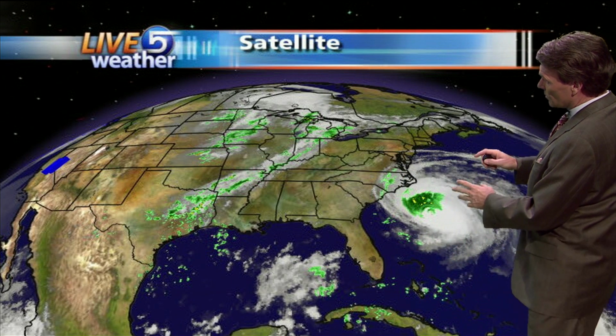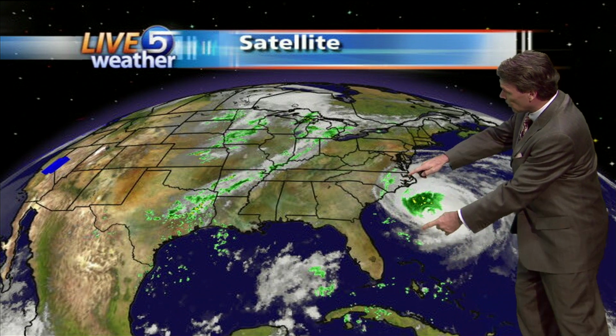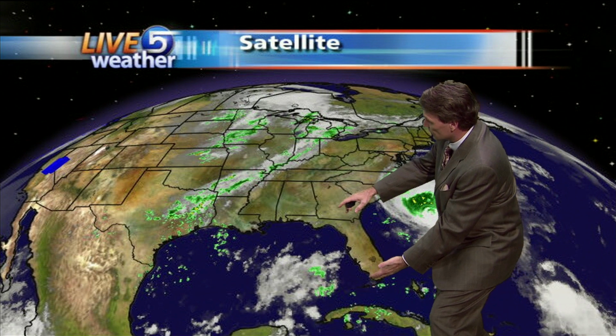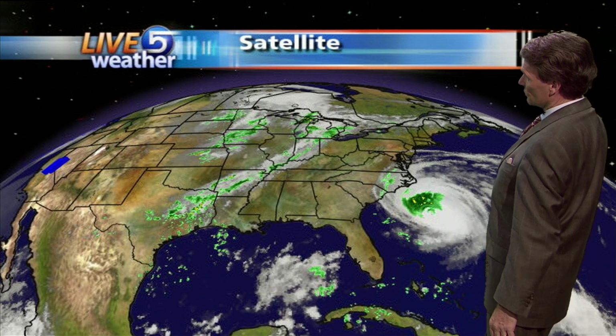Now, often when there's a hurricane in the east coast, we have high pressure over the west. So let's examine Hurricane Earl in a little more detail. We put the satellite picture and all of this into motion. And let's look how large this is. If you were to put this into comparison with the size of the state of Florida, it is bigger than the size of Florida and parts of Georgia.